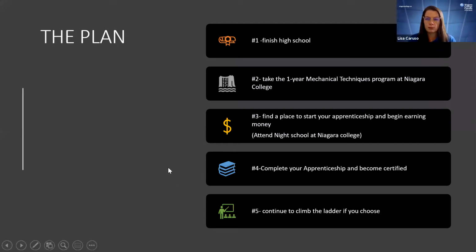So from the perspective of where you're sitting right now, we have the plan. Finishing high school, first things first, right? And it's been great that through the high school you are face-to-face once again, and actually maybe getting a little bit of machine shop hands-on experience at your high school, which is nice in comparison to how things were running last year at this time. The second thing you're going to do is come and take that one-year Mechanical Techniques program if you're interested in the general machining program here at Niagara College.